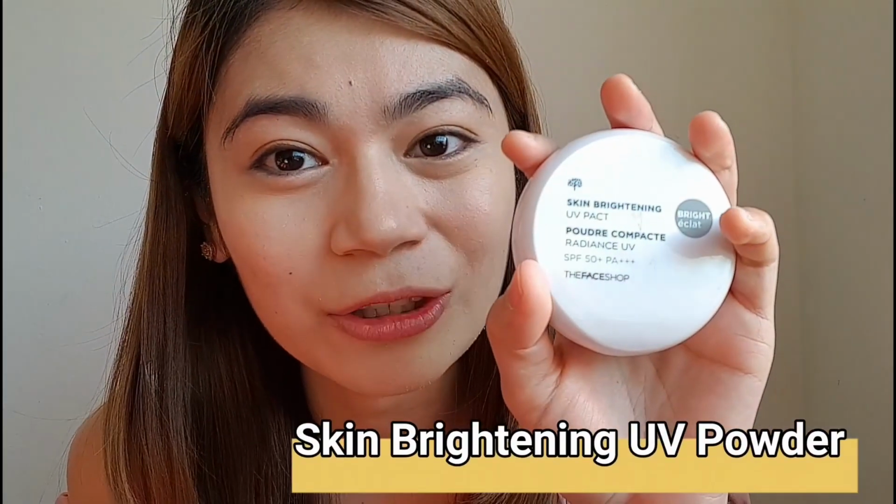I'm going to use this skin brightening powder ng Face Shop. So, ang hilig ko sa Face Shop, no? Kasi ganun talaga. Pag trusted mo na yung brand, loyal ka na. Parang love lang din yan. Maglalagay lang ako ng powder sa T-zone area ko kasi yun yung, alam mo, yung prone sa oiliness. Because oiliness is next to ugliness. Char.